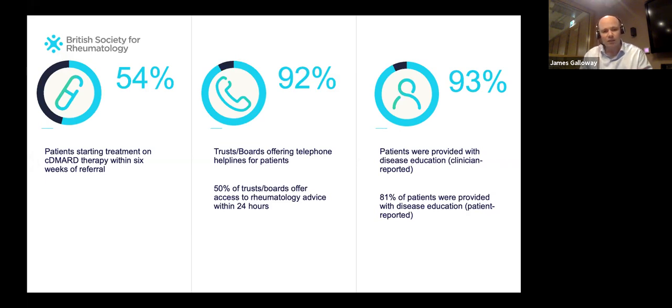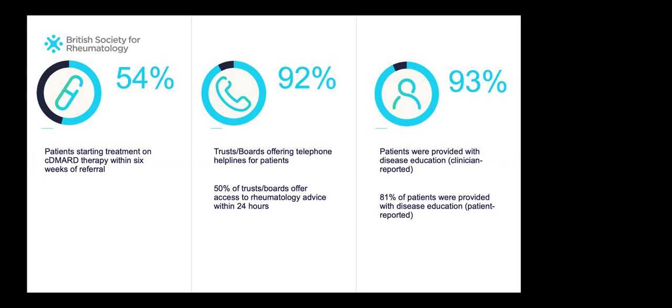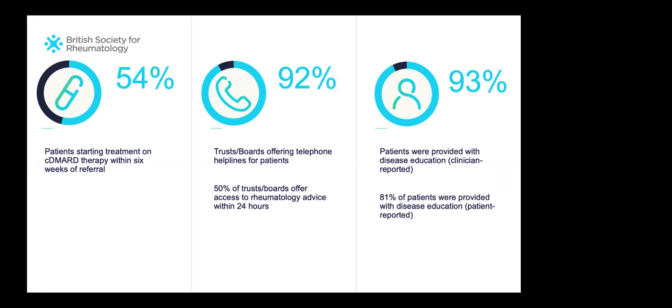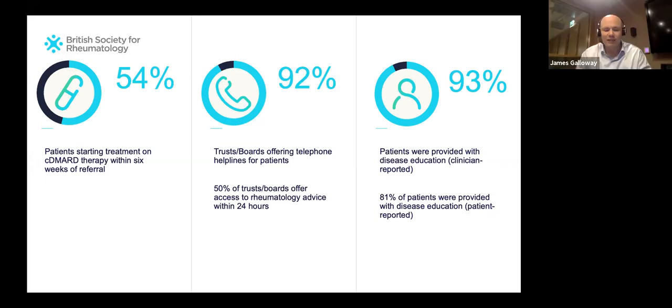Again, there's still substantial room to improve, although what isn't shown on this slide is that if you were to contrast this number with the number from 2014 and 2015, this is already an improvement. And actually, if you look within the year's data, from May 2018 through to May 2019, there is a visible improvement over time already, which is described in the audit.